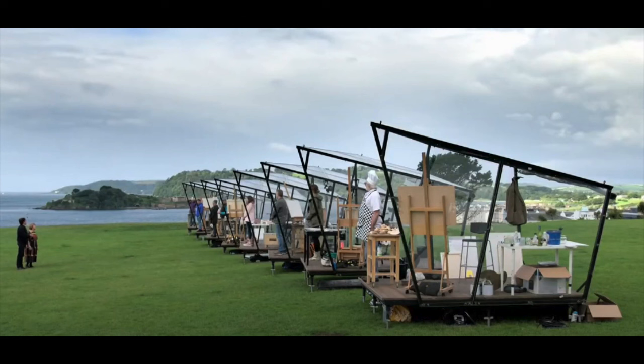Here are the pods that they work in, which gives them some shelter from the wind and from the rain. I think these little pods are adorable. I want one in my backyard. Wonder if you can get them. I'm being silly, but I just think they're cool.